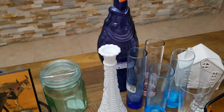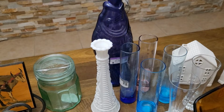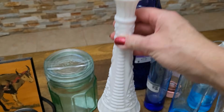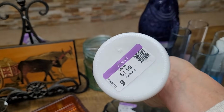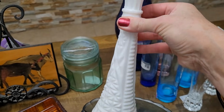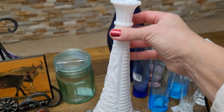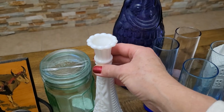Here is a little grouping to show you just how beautifully milk glass goes with the cobalt glass. This is the milk glass vase that we found. It's a lovely piece, intricately molded here. Really, really pretty. We paid $2 for it. I am going to ask $12 on that.